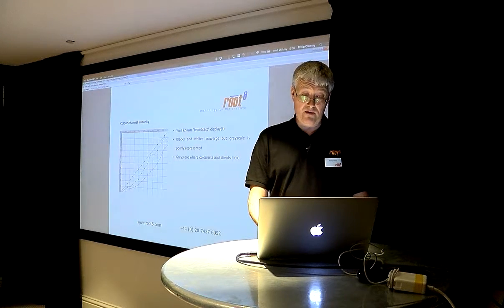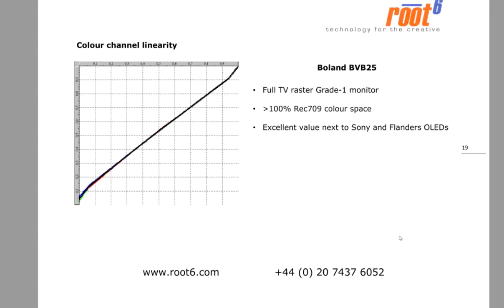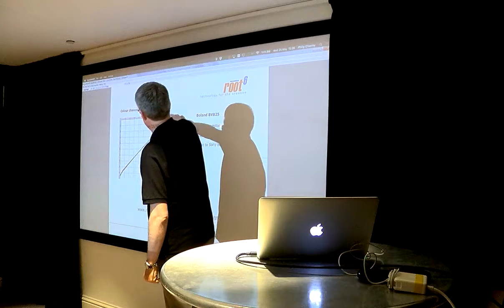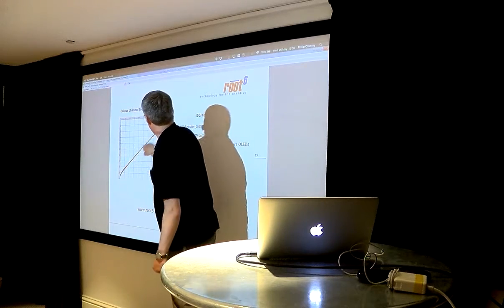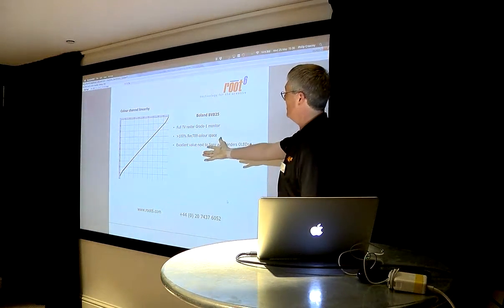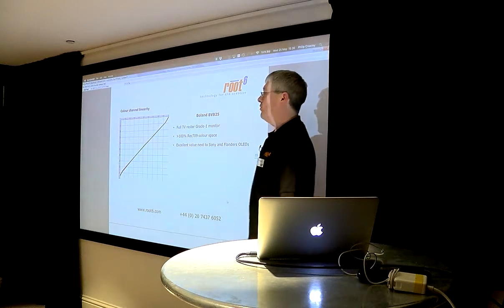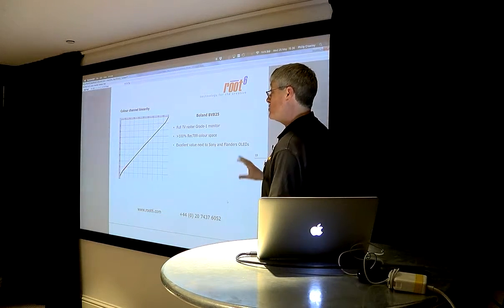This is the model that we prefer you to buy, made by Boland. This is our own demo BVB25 that lives its life in a flight case, travelling between facilities. And there's the idealised grey response and the red, green, and blue response sat on top of it. And you think, well, that's as close to perfect as perfect can be. How on earth has Mr. Boland achieved in his OLED monitor what that other gentleman couldn't achieve in his monitor?